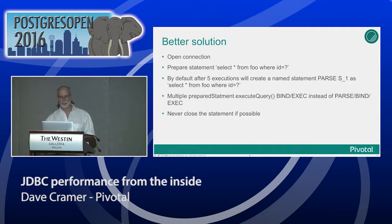Then subsequent uses of the execute query will just do bind exec. They won't have to parse anything. They won't parse anything on the client. They won't parse it in the back end. It'll just be binding the values and executing. And ultimately, if you can get away with it, in your case, never close the statement if possible until you're done. Just keep reusing it, reusing it, reusing it.